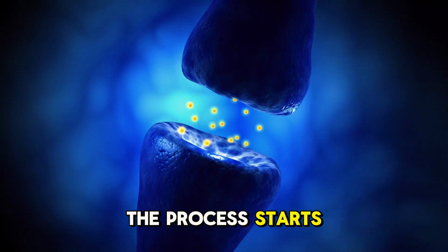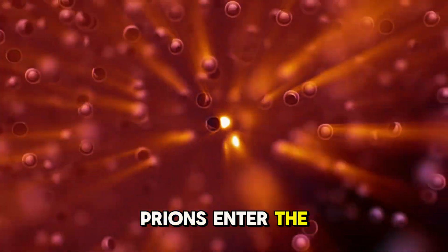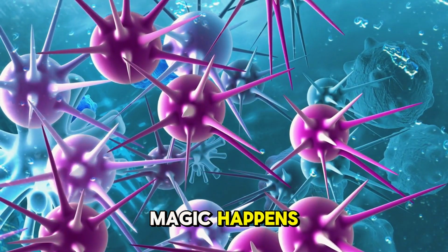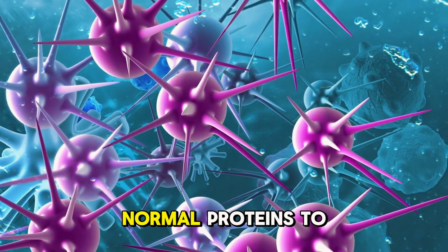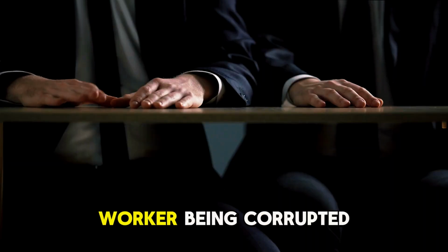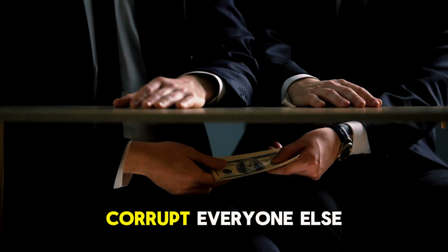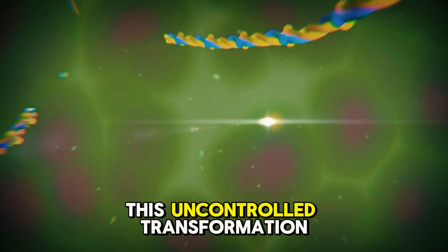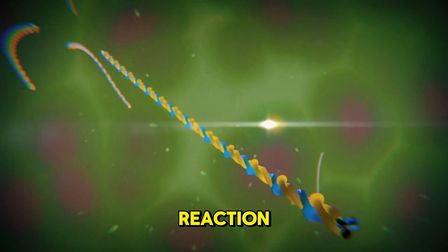The process starts silently. Prions enter the brain and approach healthy proteins. And here is where the evil magic happens. Prions can convince normal proteins to change shape and become prions as well. It's like a city worker being corrupted and starting to corrupt everyone else, one by one. Slowly, this uncontrolled transformation triggers a chain reaction.